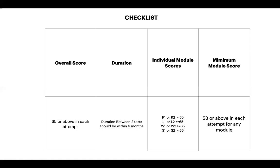Individual module scores, how you can combine. Here I represent R as reading, L as listening, W as writing, S as speaking, and 1 as first attempt and 2 as second attempt. So in R1 or R2, which means in any of your attempts, first or second, you get your reading score 65 or above, your reading score gets satisfied.